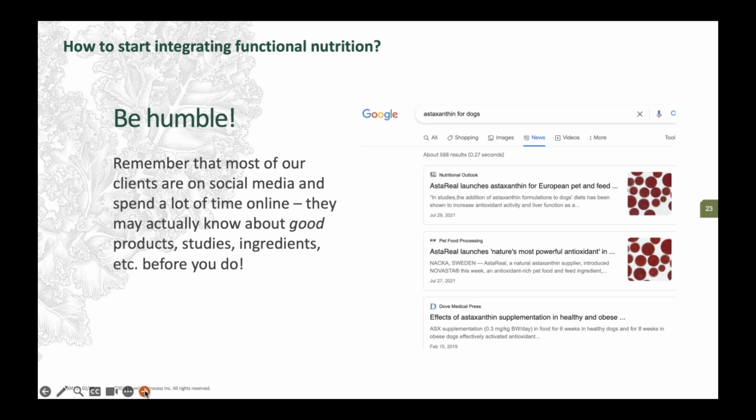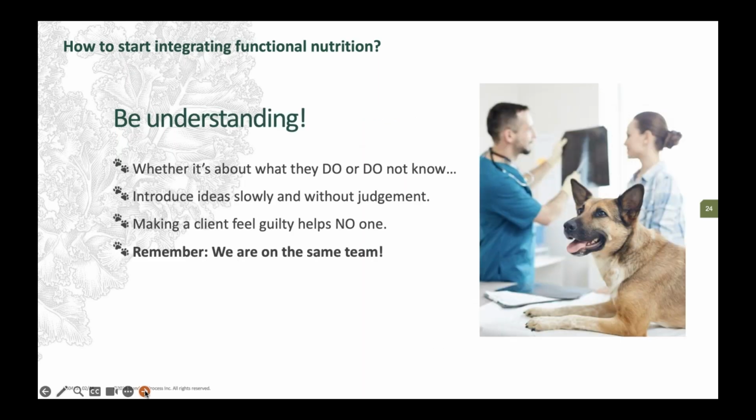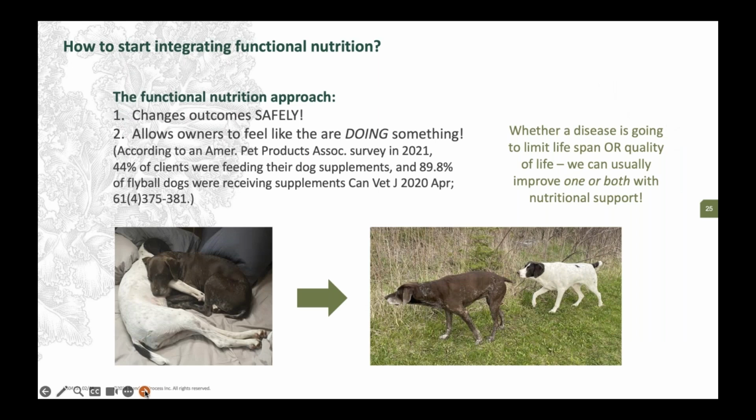So be humble and know that we certainly do have clients doing the Google search and coming in with some ridiculous things. Don't get me wrong, that happens a lot. But we do also have clients that come in with good information. So we need to take a minute to really figure out which it is. Be understanding, whether it's about what they do or they don't know, because it's both, right? So I try to introduce ideas slowly, without judgment, and making a client feel guilty helps no one. What happens is if you make a client feel guilty, they will either leave or they'll go get their information from somewhere else. So what happens is our patient does not get the care that they deserve. So I always try to remember we are on the same team.